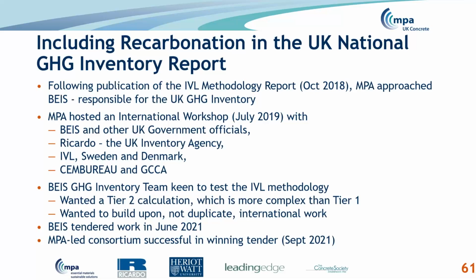We hosted a workshop in July 2019 with BEIS and other UK government officials, Ricardo, who are the UK Inventory Agency, IVL, Sweden and Denmark, who are countries who've done work on carbonation modelling, and also our European and international trade associations, CEMBUREAU and GCCA. So the greenhouse gas inventory team at BEIS were very keen to test the IVL methodology, but they were also very keen to have a Tier 2 calculation, which is more complex than Tier 1, so that they would build upon rather than duplicate work that had been done internationally.